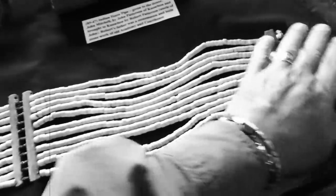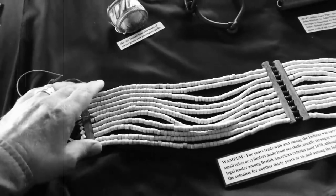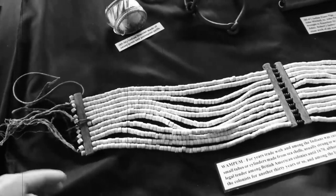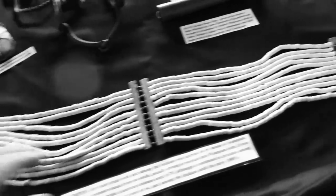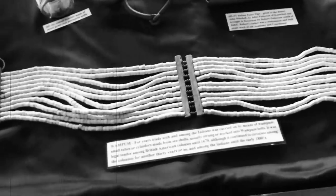Here you go. These are the strings that tie around the waist. But all this over here was considered as money. It could be exchanged for furs, food, and many other items. This is really a beautiful piece of history before us.